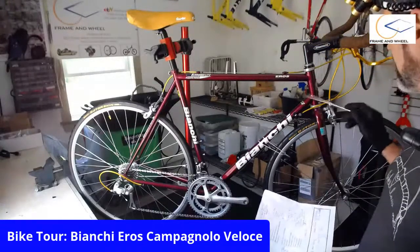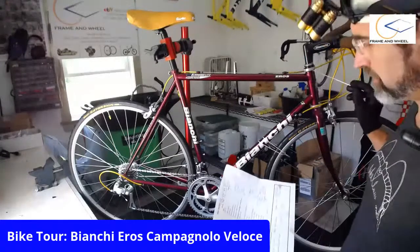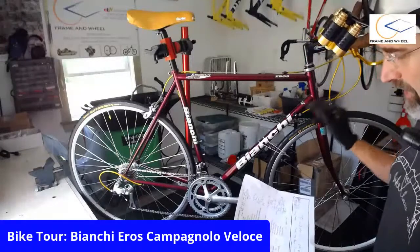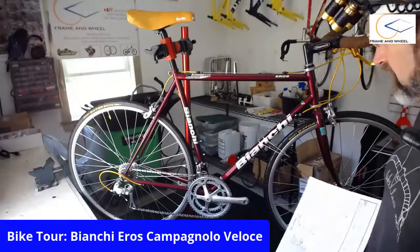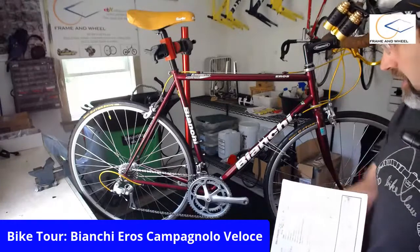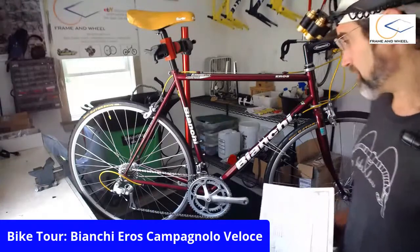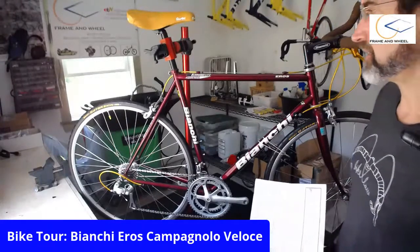Some of the other things, the head tube's 13 centimeters in height, and you've got an effective top tube of 56 centimeters. The standover is 82 centimeters. So it's on the larger size. Some of the good, unique things about it, it's got a very nice set of wheels, Mavic rims with Campagnolo hubs. And the tires on it are quite new and not terribly used.